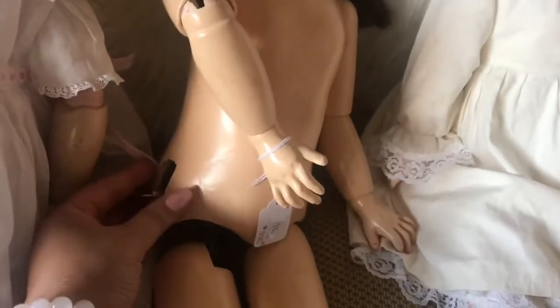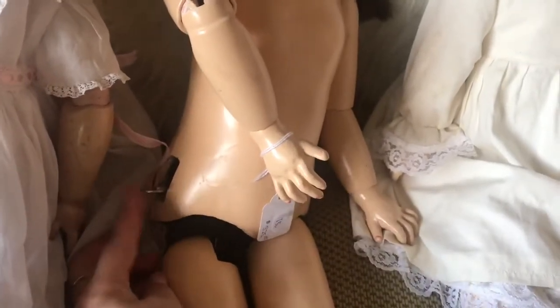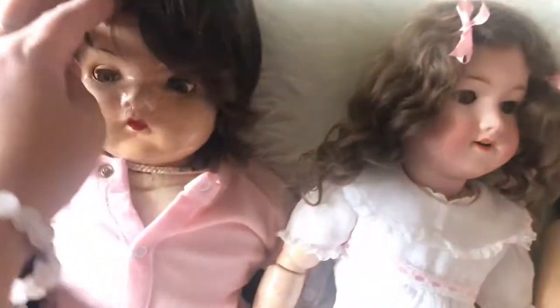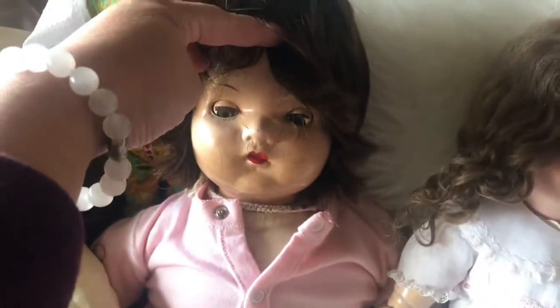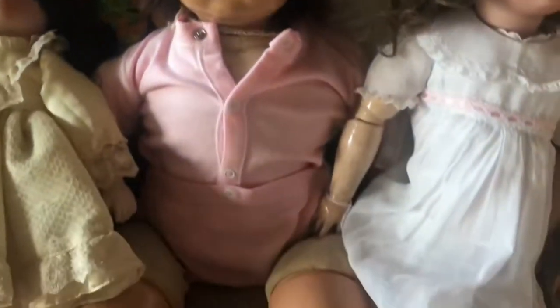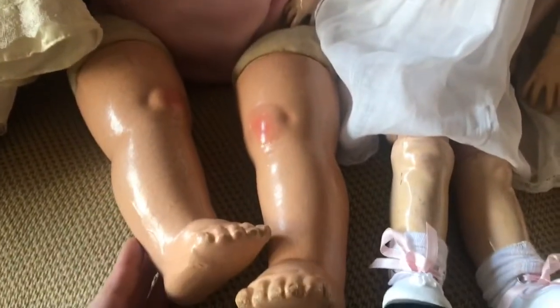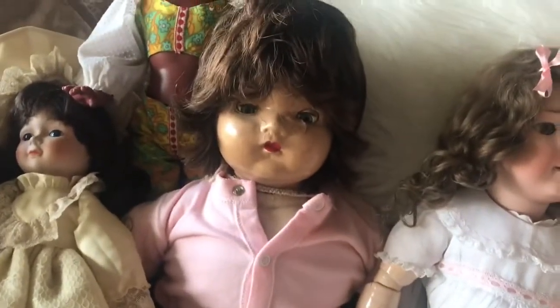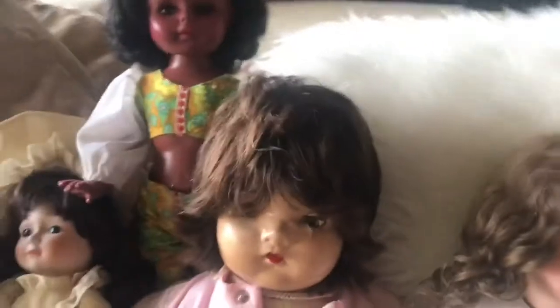So I'm going to start looking for a dress for her, and there's the mechanical hardware there. I'm just learning. With this, I want to put something here, like something to cover this, because I think that's going to tear the clothing. So I'll think of that later. But here, I want to show you some other finds. This one here I found thrifting at a Valley Village. She has an adorable face. She's composition. She is big, more than about 24 inches tall. Very, very adorable. I also like these dolls.